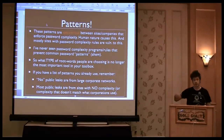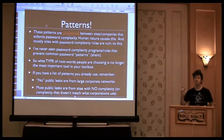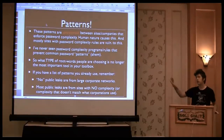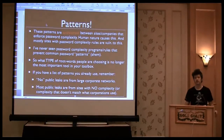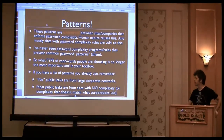I haven't seen until just the other day password complexity checks that are aware of this and then prevent people from choosing passwords regardless of what the word is, based solely on placement of where you put things. So, if it's an obvious word followed by a special character, that's the kind of thing that we need to prevent. And so we're working on it, looks like someone else is already working on it, things like that.